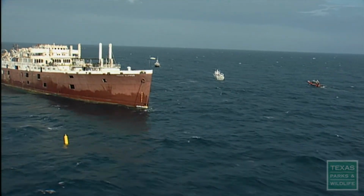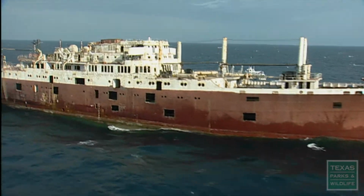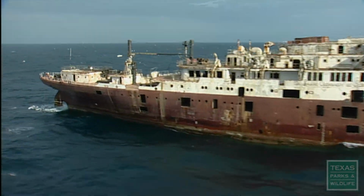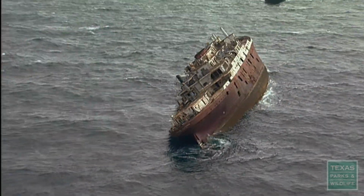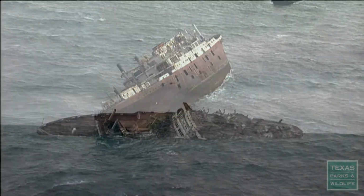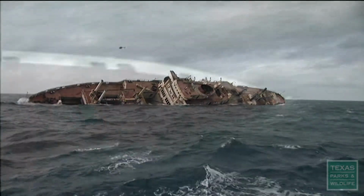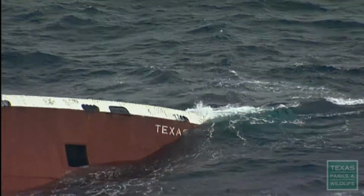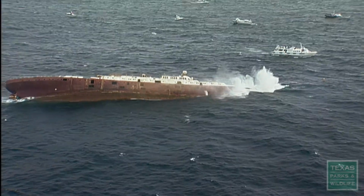We're watching the ship sink, and at that point you realize that you've got a 7,000-ton piece of metal there. It's just a huge sight to behold, and it wants to do what it wants to do. Once we were watching this thing go down, it was just very impressive. It was the largest thing I have seen happen, and certainly the largest thing I've had the privilege of working on.